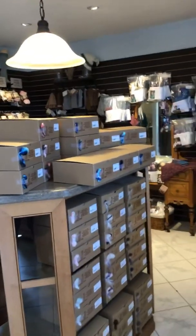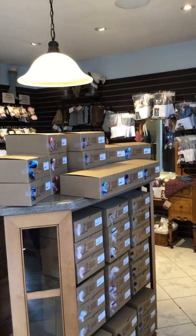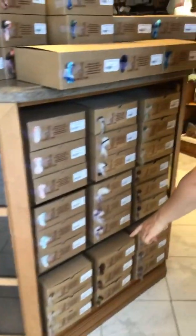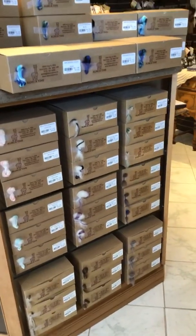Over here, we have the roving. We have three kinds of roving, 100% alpaca, 100% merino, and 80% alpaca with 20% merino, which comes in white, fawn, and dark brown. And the colored part is the merino, that's the 20%.